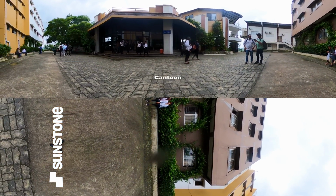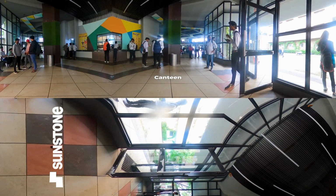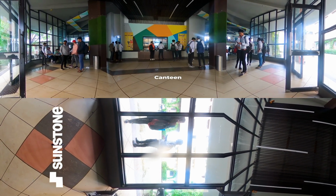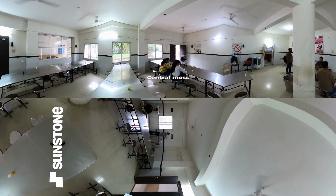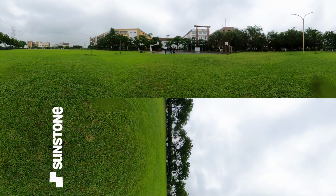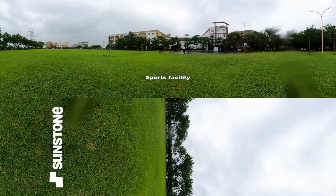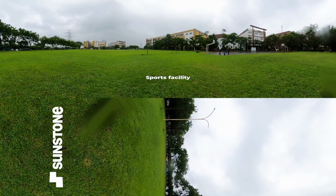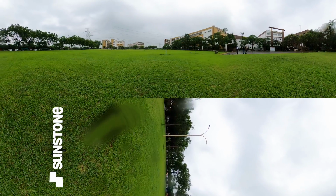The campus canteen serves as a much-needed break from long lectures. This canteen offers a great variety of snacks that students can enjoy with their friends. Here, you can see the campus playground that is used for outdoor sports like cricket and football, which highly encourage sportsmanship among students.